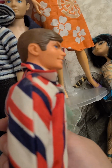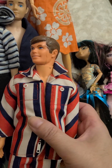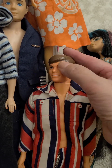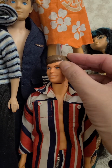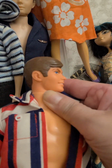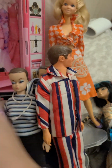I'm trying to get a good look at the face. The face is cracked, and I did the best job I could in repairing the face. I used glue to try and clean up the paint. This glue is water soluble, so it's not going to stain or hurt the face, but at least the face is fixed. Here's a good look at how nicely it fixed it. You can hardly see the cracks in the face, but an overall great job.